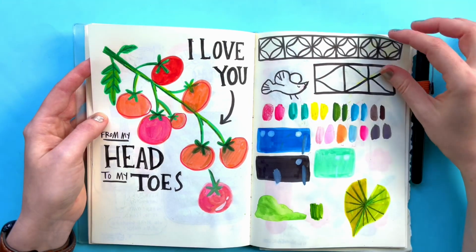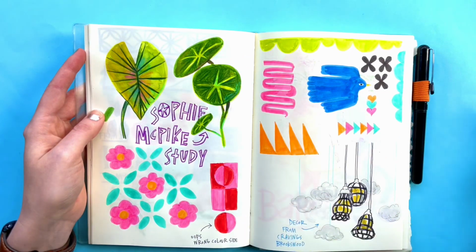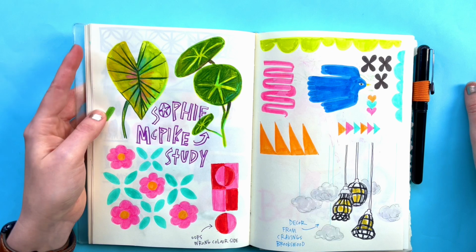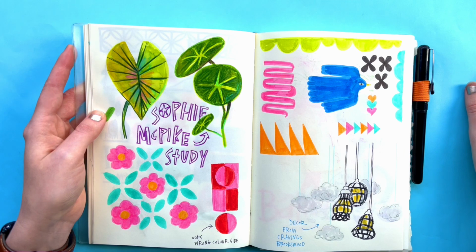And more playing around with Sophie McPike stuff, really graphic. These were super fun. She did these beautiful illustrations with lily pads, and I think she did it all with gouache or acrylic or something, and then added some textures on top. So I started with markers and then added colored pencil on top.